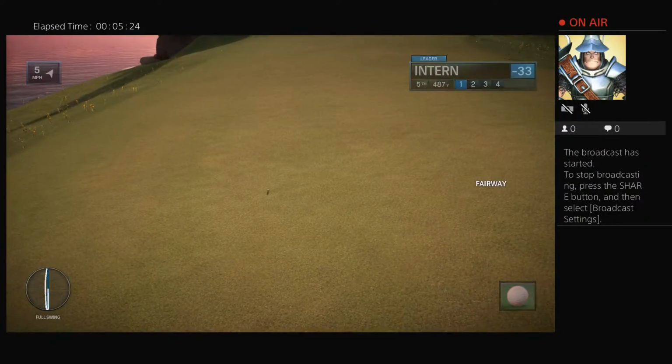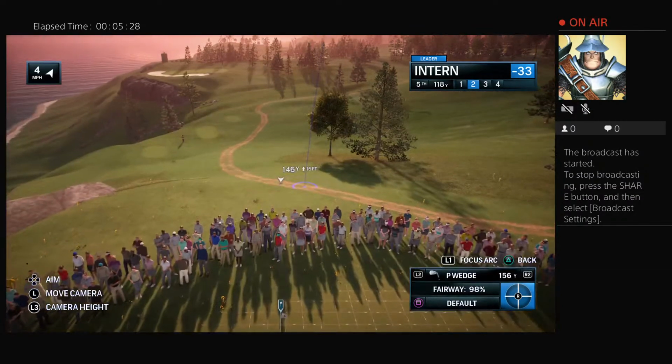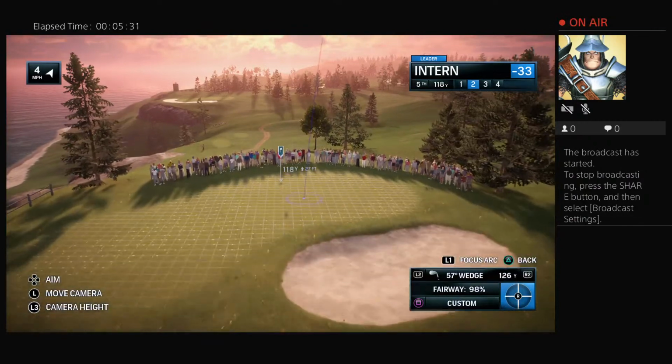Oh, he loves that one. You can see it. This one is high, it is deep, and it is gone. The green is up above, and this will play at least a club longer.